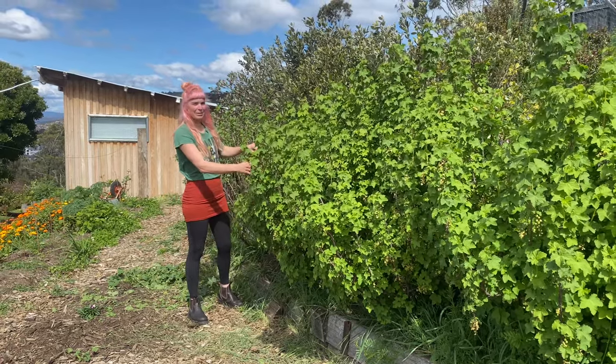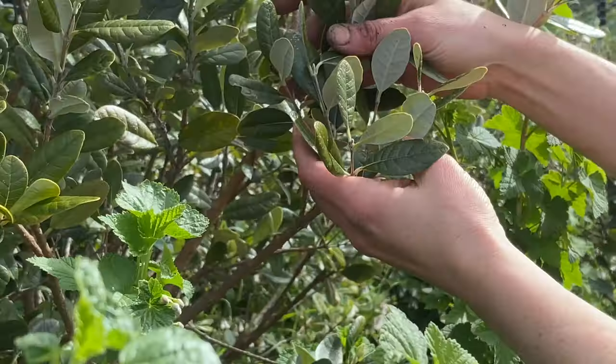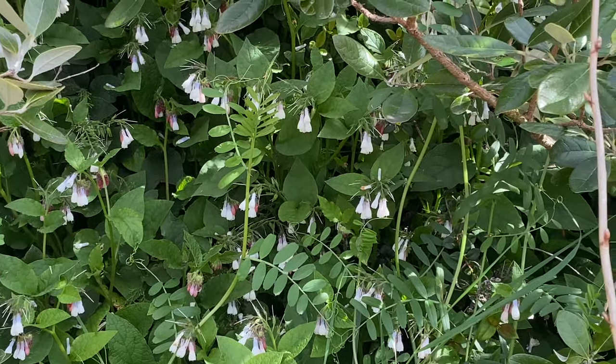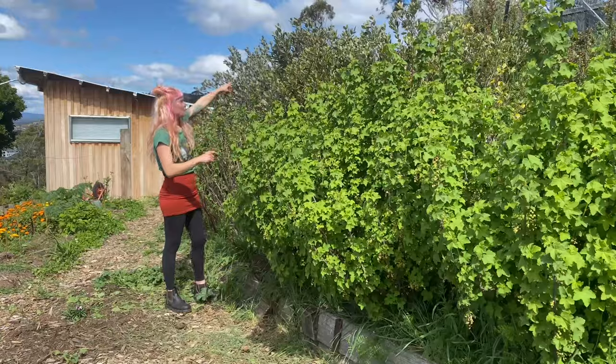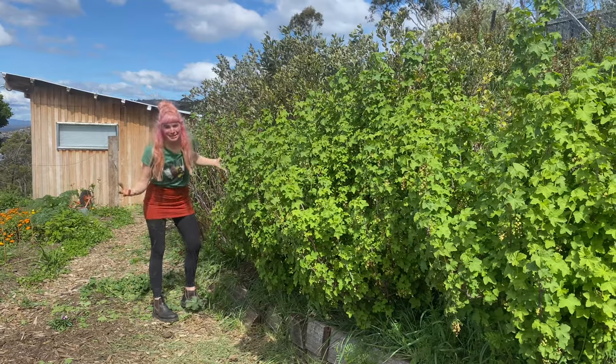But here we've got red and black currants in the front, so they're really easy to harvest. In the middle layer is a row of feijoa trees, and then the understory is creeping comfrey, which just sprawls all the way around. And at the top I've got a row of myrtus berries as well, so many yummy things to eat.